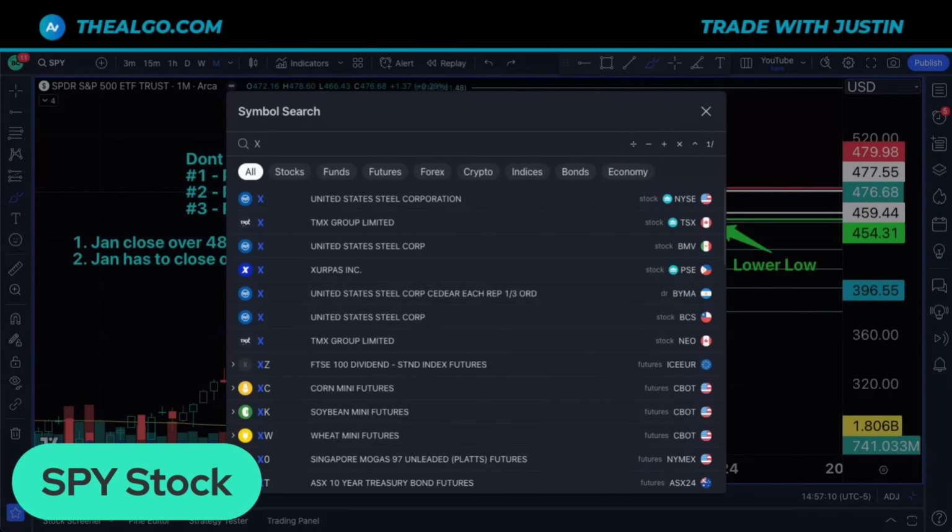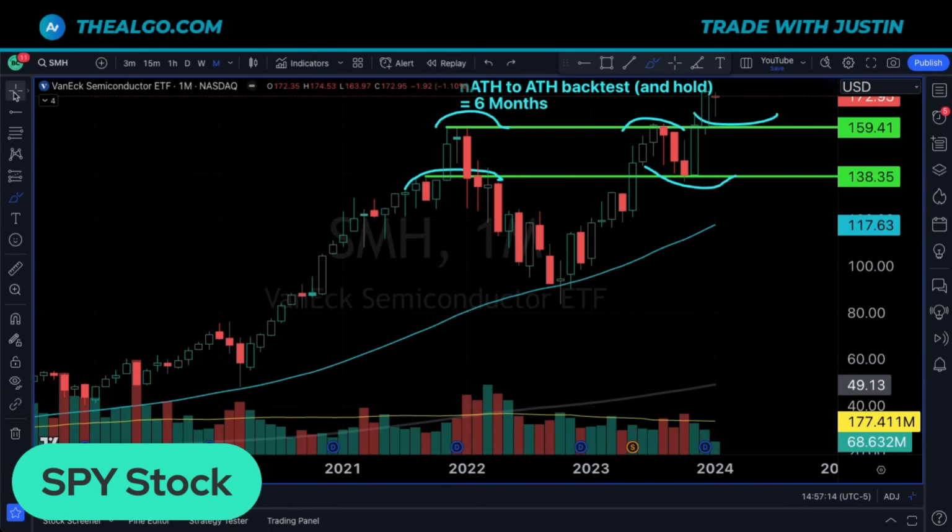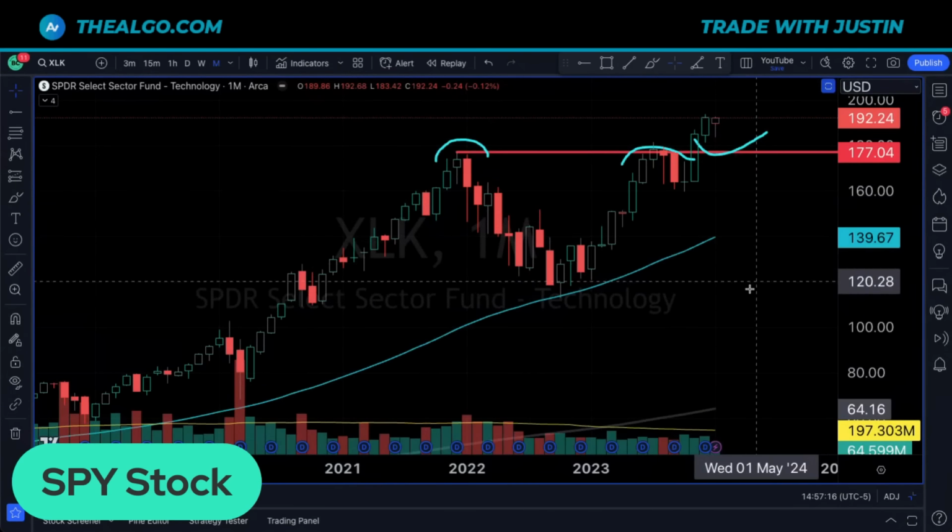I would be much more comfy if we do something similar to what we did here on SMH, where let's go to XLK actually on a clean chart. So what do we note here?